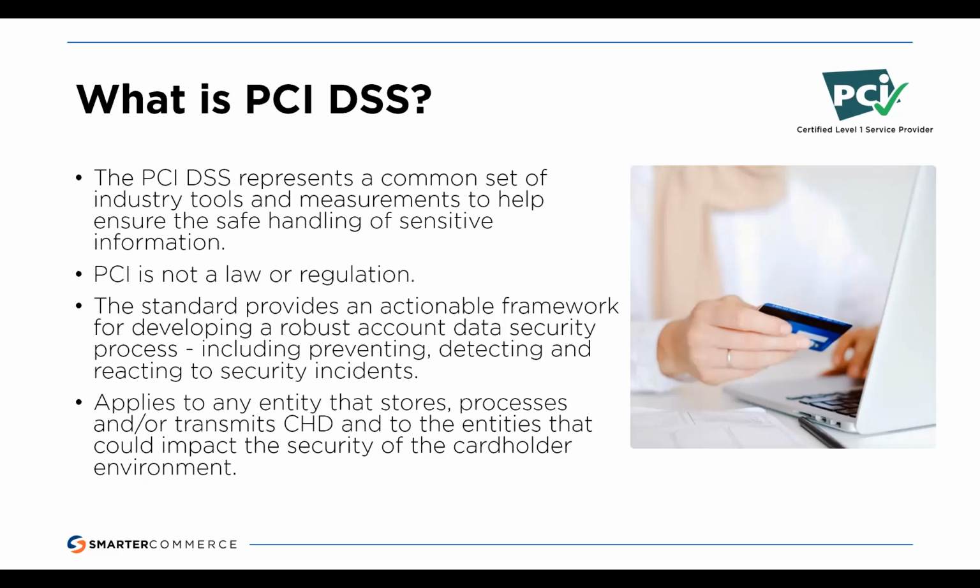This PCI DSS applies to any entity that stores, processes, or transmits cardholder data. We'll talk a little bit about how that works, and Diego will demonstrate some of the different options that exist for actually entering the card data, and also show who would be the person entering it and how that impacts PCI scoping. But as a level one service provider, Smarter Commerce has to meet all of the PCI DSS requirements, and that's why we went through and received our certification as a level one service provider.